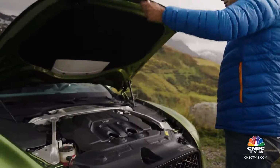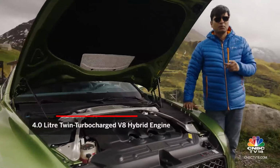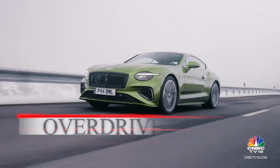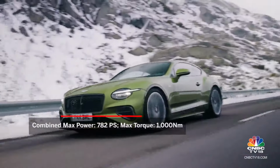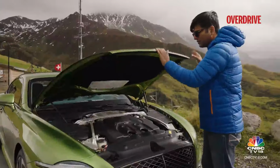Now the change most of us are talking about. Bye-bye W12. Now you have a V8 engine with an electric motor, and as per Bentley, this is the most powerful Bentley ever. This in total produces around 782 PS, 1000 Newton meters of torque, and 0 to 100 in just 3.2 seconds. So how is it producing 782 PS?